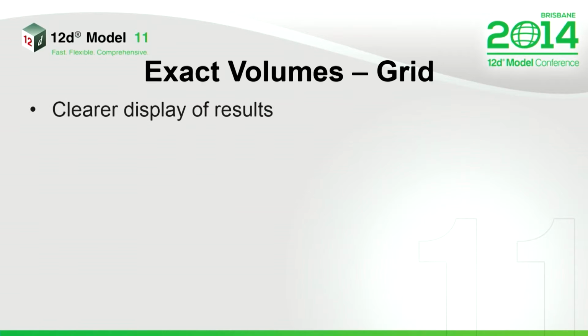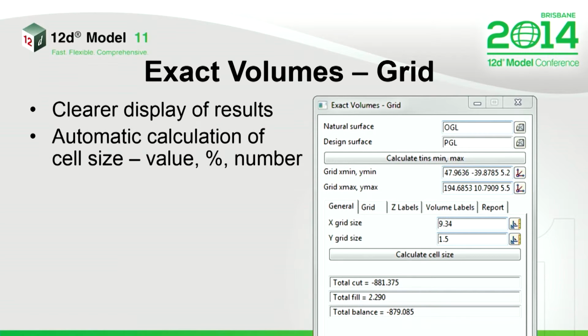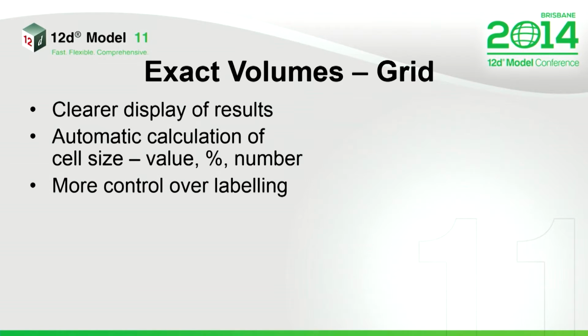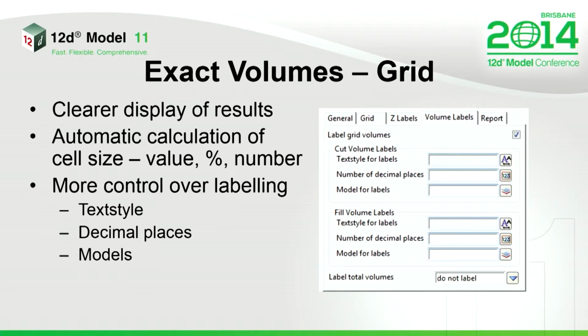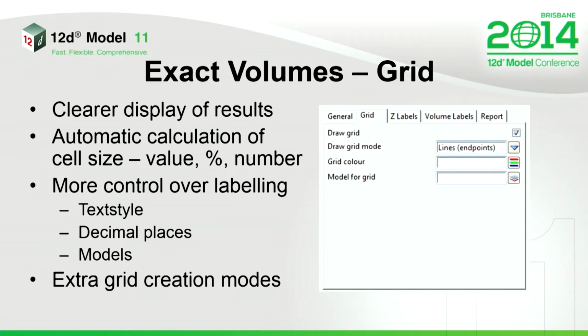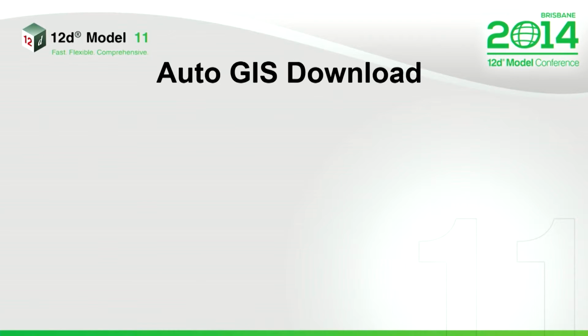Exact volumes of grid. Again, this was taking existing functionality and tailoring it a bit to this particular situation. So, a clearer display of results again at the bottom. Things like automatic calculation of the cell sizes. You can automatically size those grid cells based on a value, 10 metres, a percentage of the total grid extents, or a number. You've got more control over the labelling, so different text sizes, decimal places, and models. You can control and separate these all into different parts and also create the grid in different ways. And XML reports.